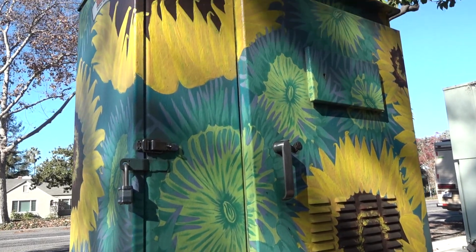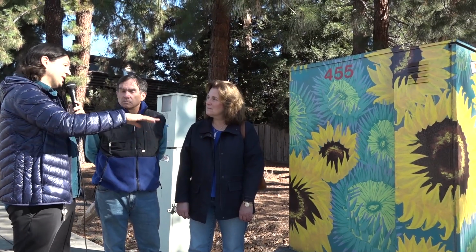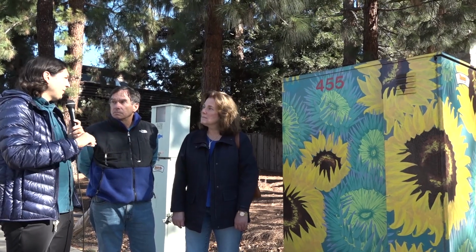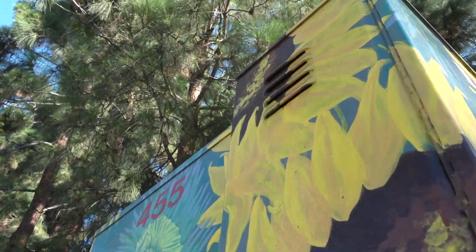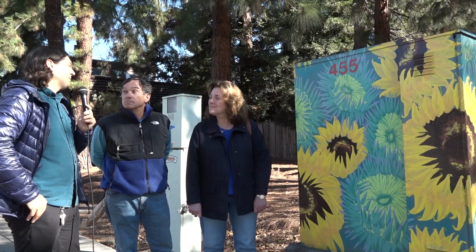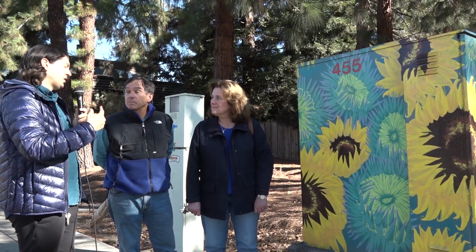Did they give you the background of why they chose what they chose? So each proposal came with the design that they submitted and images of past works. Some of them had kind of an explanation of the work, and some of them didn't. You're saying the artists were pretty much free to do what they wanted? Within certain boundaries, yeah. We had restrictions on colors.